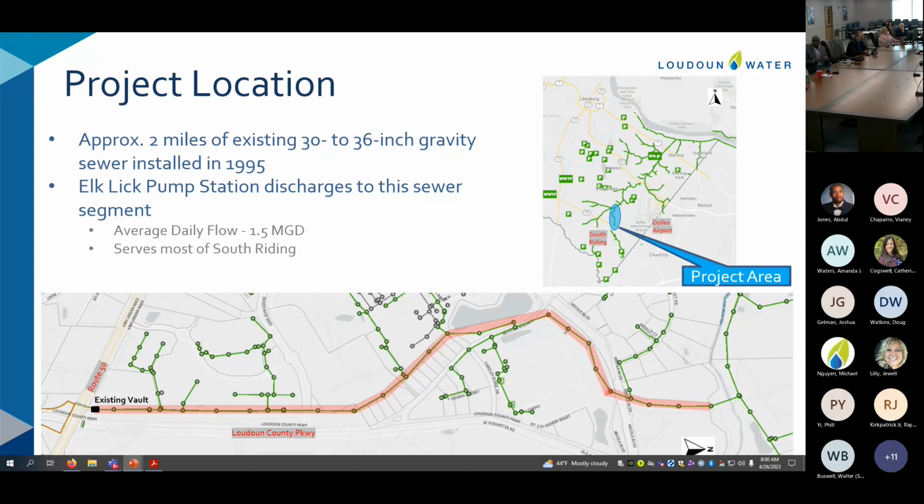So I want to begin with the project location. The segment of sewer we're considering for this project is located on the south side of our central system. As you see it here, this is Elk Lake Pump Station, which receives flow from most of South Riding area. And the force main from Elk Lake Pump Station discharges into a vault that's located at the intersection of Route 50 and Loudoun County Parkway.